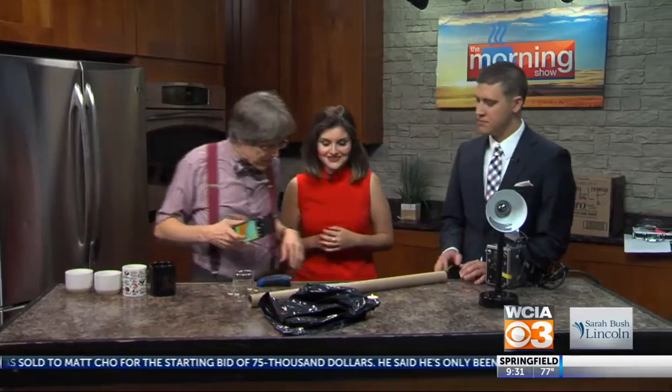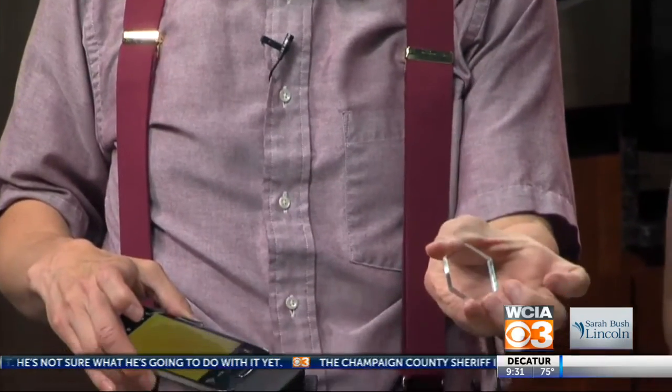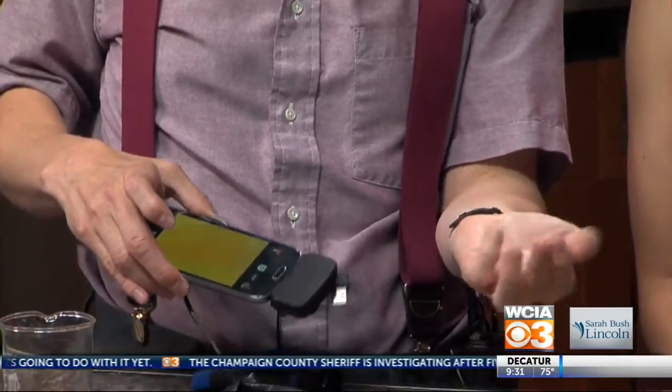Very cool. The other thing that we can look at is whether materials are transparent or not depends on what wavelength you're trying to send through them. For example, this piece of plastic is obviously transparent because we can see through it. And you can definitely see through it.